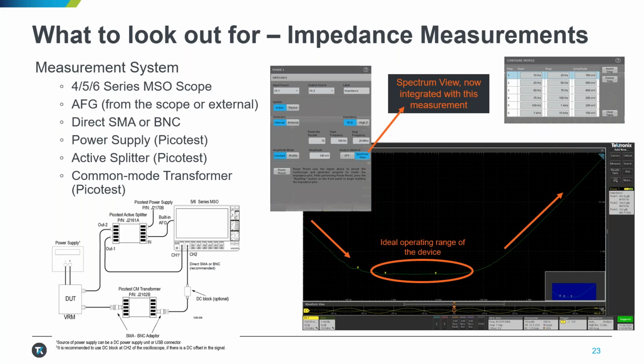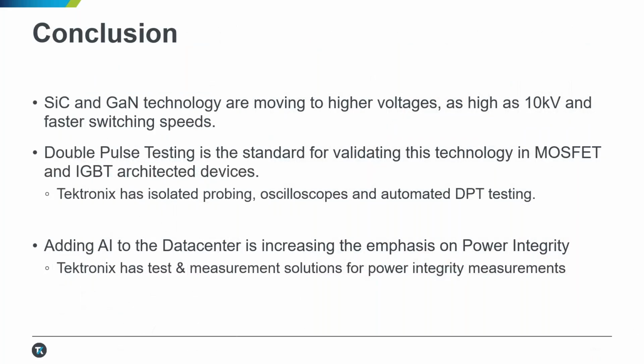Given that we are short on time, I did want to highlight that for the AI topic and power integrity, there are also a couple of good pieces of information that Leon and Electrorent can provide for reading material from Tektronix on these various measurements and how to set up the instruments to do these measurements.